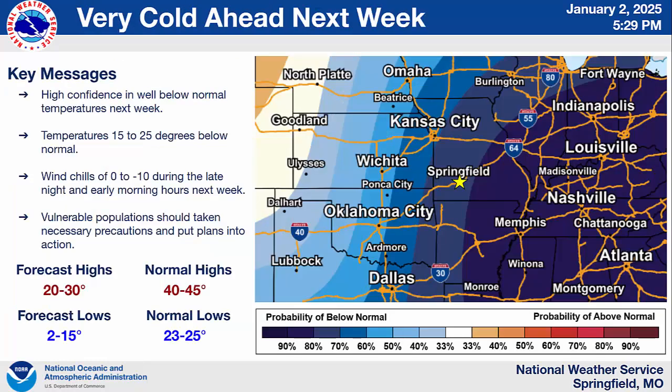And then again, in addition to the precipitation, we will have much below normal cold temperatures. So regardless of what kind of precipitation falls, since as I mentioned, there is a little bit of uncertainty there, we are very confident in this scenario happening. We're very confident that the temperatures will be very, very cold compared to normal as the system moves through and for several days afterward. We're looking at 15 to 25 degrees below normal. We usually have highs in the 40s around this time of year, and we're looking at highs in the 20s. We usually have lows in the low 20s, and we are going to have forecast lows down in the single digits and low teens next week.